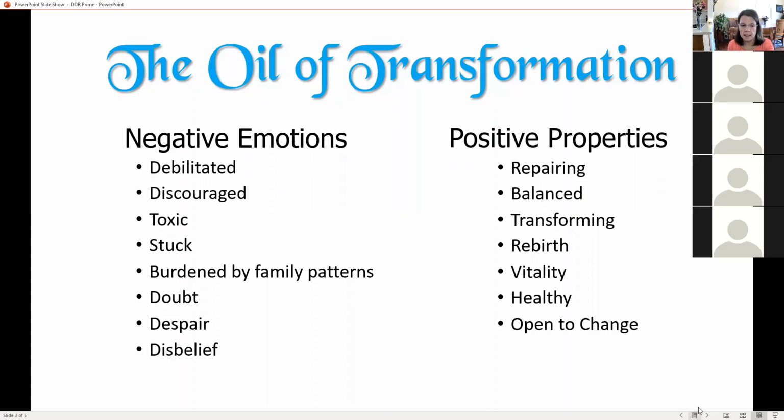So the emotional benefits: DDR Prime is the oil of transformation. It works emotionally as well as physically with the cycles of life and death and personal transformation. By putting off the old, individuals become free to experience new. This is what transformation is. DDR Prime supports the body's sick or damaged cells to either transition to death or to transform, repair, and renew. So cells dying, you'd think that's a bad thing, but it's not. It's actually a really good thing that needs to happen. So DDR Prime helps the cells either get better or die, and we're the winners overall.